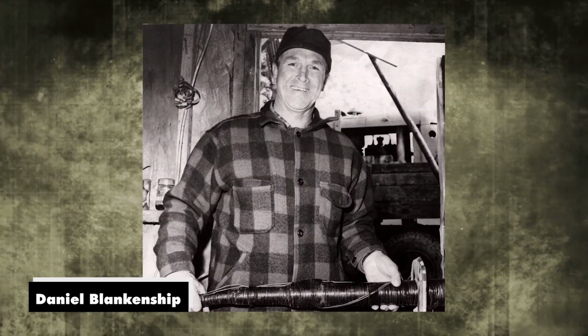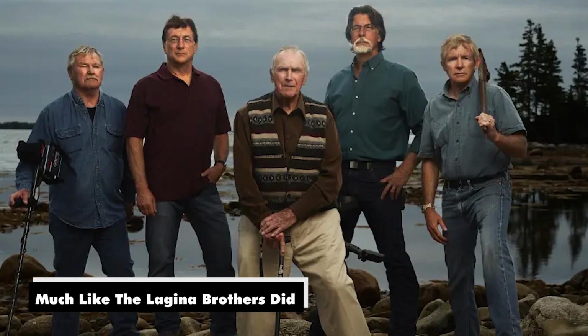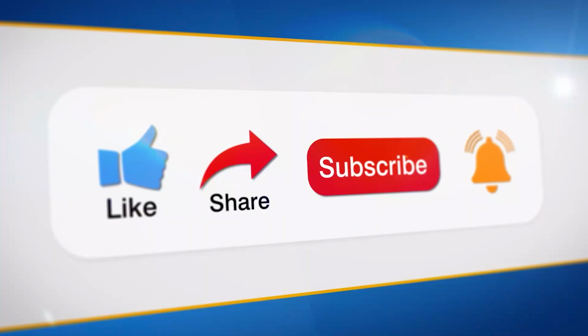Daniel Blankenship, a different explorer, arrived on the island from Florida 50 years ago and hasn't left since. He has placed his life on hold as he waits for the island's mysteries to be exposed, much like the Lagina brothers did. According to Barkhouse, that's what excites people. The treasure might be anything.